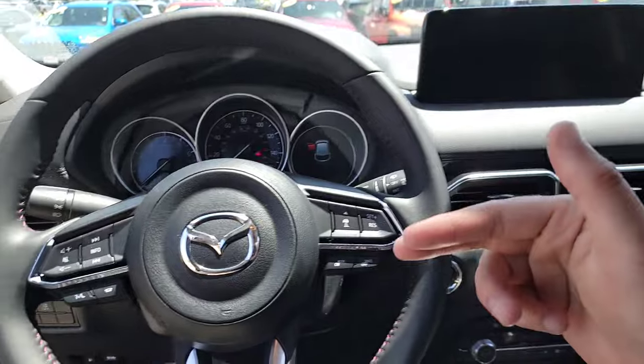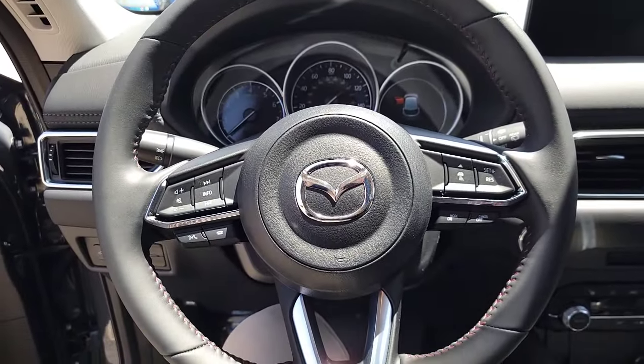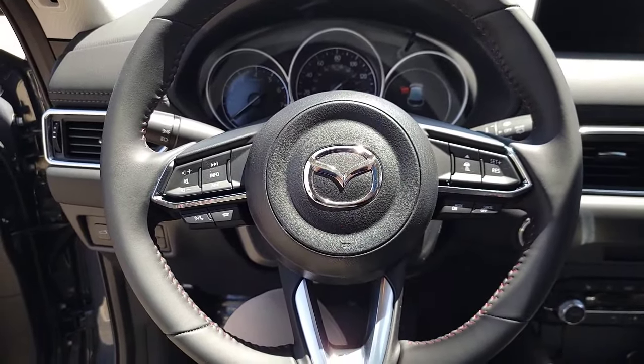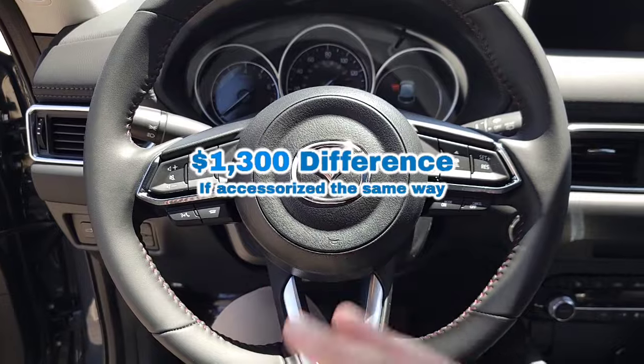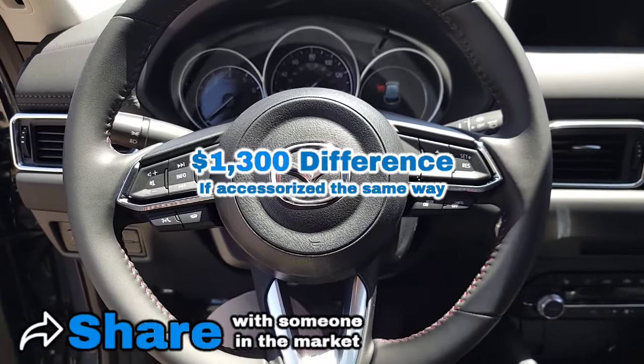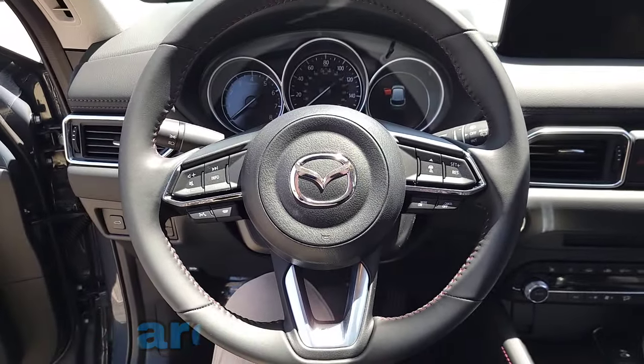So there it is, guys. What's the difference between preferred and the carbon? There it is. Now, you guys are going to let me know down below in the comments, is it worth it to go from A to B, the price difference? Here it is. If you get them equipped the same exact way, as in, you know, accessories, stuff like that, because you can order them with selective accessories from there. What's you guys' thoughts?